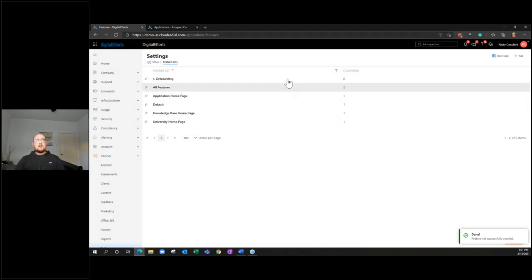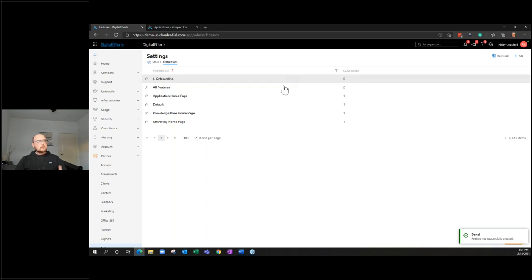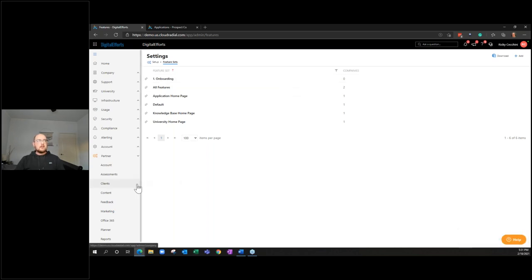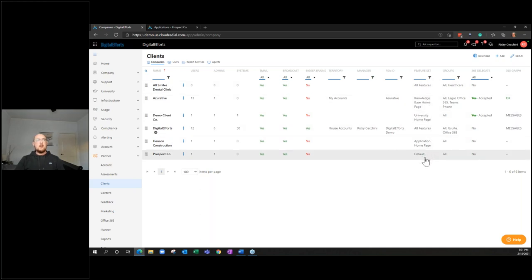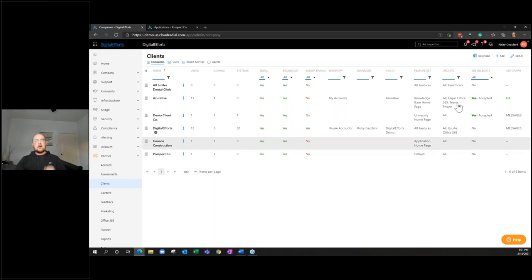So I locked and loaded. I got an onboarding feature set. So what happens now is when I go back to my CloudRadial client list, you're going to see that I have all of my clients, sure enough. And you can see that I have a feature set column. And you can see that we've already built quite a few of these for the demo account. But what I want to do is theoretically move prospect from my landing feature set where I've shown them everything to the realistic onboarding.